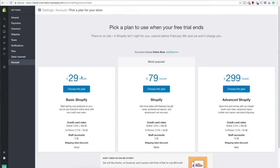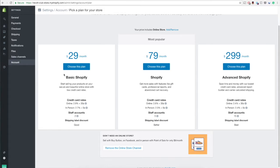As your brand grows, you'd probably want to look into this one right here. This one's a little useless unless you have over like 15 people working for you. But basically, most people are all going to start off with this. That's what I started off with. So go ahead and do that when you want to actually launch your store.